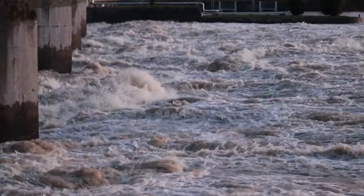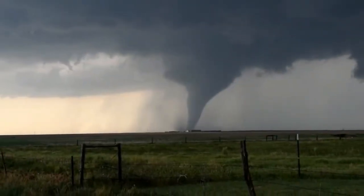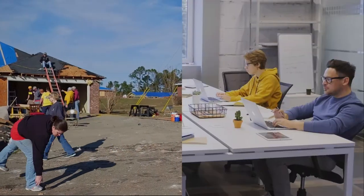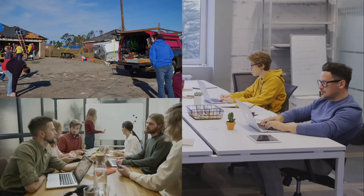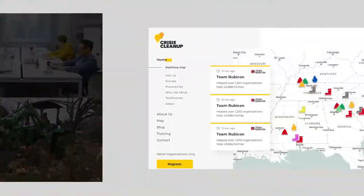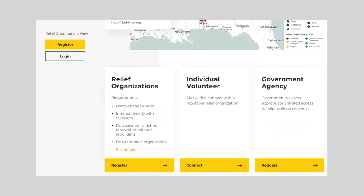Disasters happen every day. Floods and hurricanes, tornadoes and forest fires. Crisis Cleanup connects survivors, emergency call centers, and emergency management centers to those who have the capacity to help in a meaningful way. Here is how people use Crisis Cleanup.